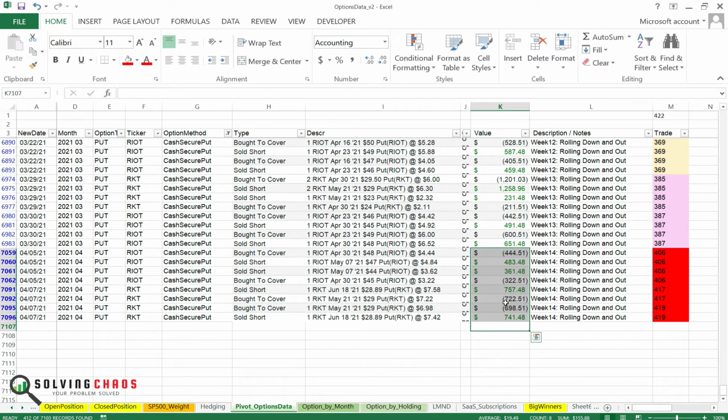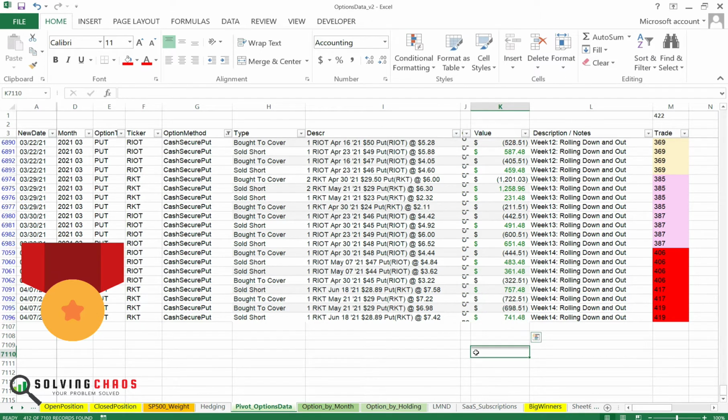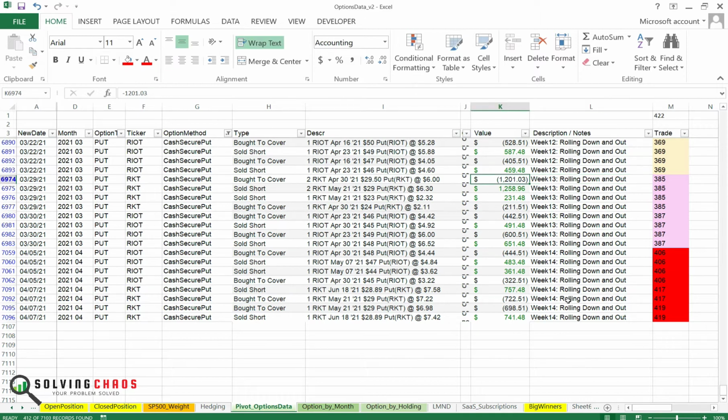Every time I'm rolling down and out when it comes to cash secured puts, you're releasing some buying power. So that's a good thing. And I'm still collecting a net premium. And you see I did that the other week too. And we'll just take a quick look at the data there. Last week was 177, and so in 2 weeks, just in cash secured puts, $300.